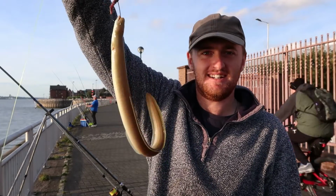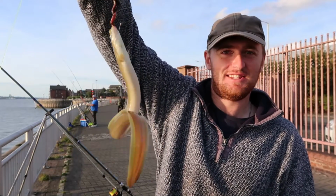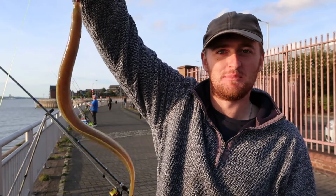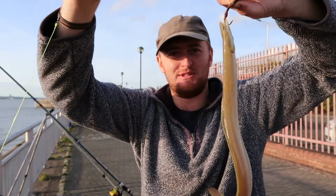Well, just out of boredom, I've just literally dropped one right down the wall, just off the rod tip, just to see if I could pick anything else up. And I've caught a little eel, which isn't the sort of bass or something I was hoping for, but it's another species. So, I suppose you want to see me unhook it.